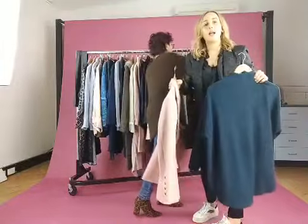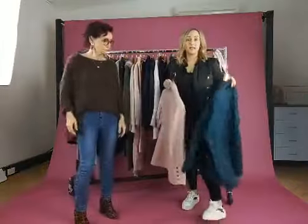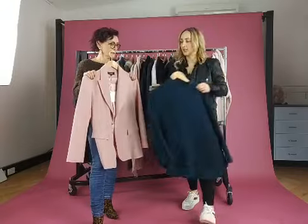Right, so then another way, this one? Another way to wear a blazer, which is probably one of the biggest trends that we're seeing for this season, so it'll last definitely for many years, is to do like a jumper under a blazer. And then again, you can do any of the pants we've shown you.